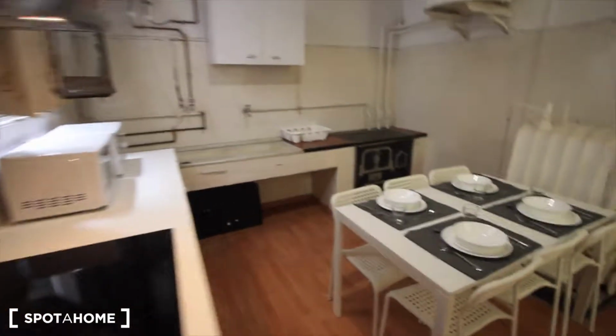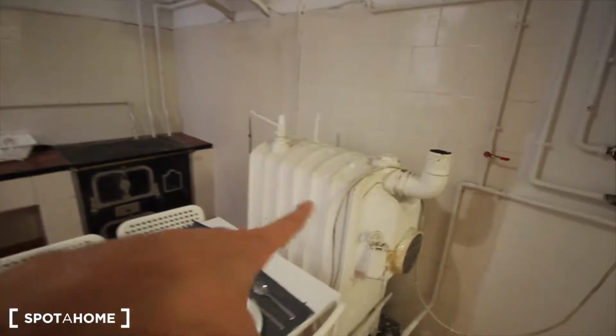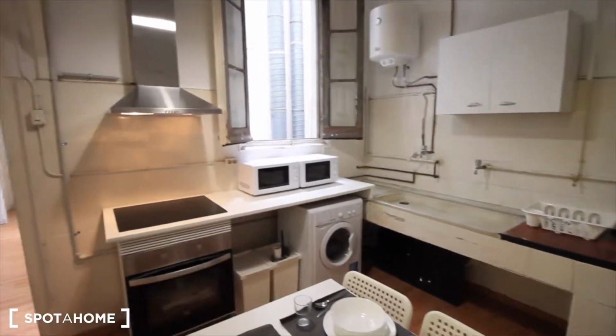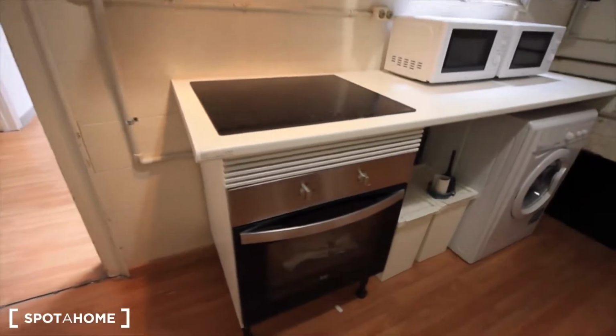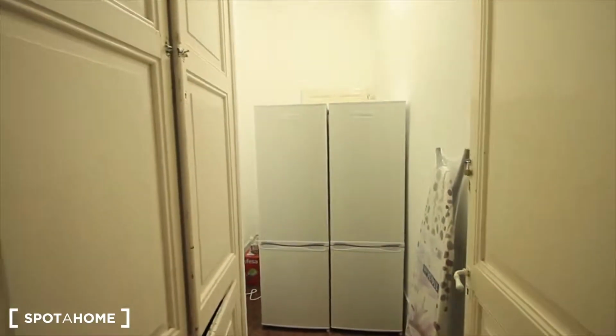Here just in the middle, the table, some chairs, and this really, really old heating. Over there the washing machine with the two microwaves, and the oven right here. Here are some closets, electric heater, sink. It's a really, really rustic kitchen, as you can see, but some new machines right here, and some shelves over there. And here the place for the two fridges.